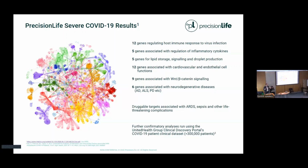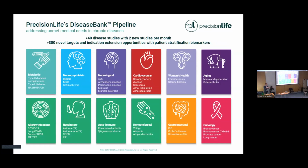And we've done these studies in about 40 different disease areas. So one of the things that we get to do is look at the overlap between different disease states and see what the common pathophysiological drivers are. And that's really where we're starting from.